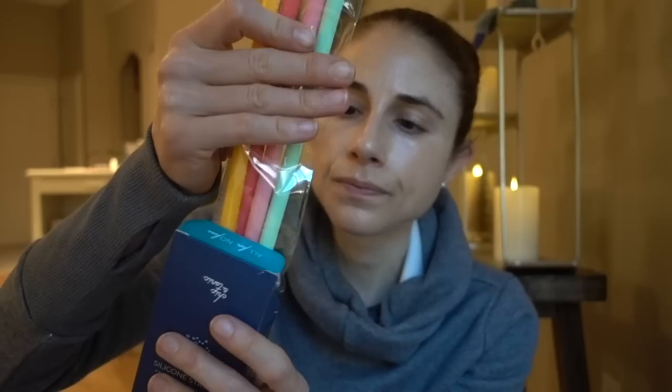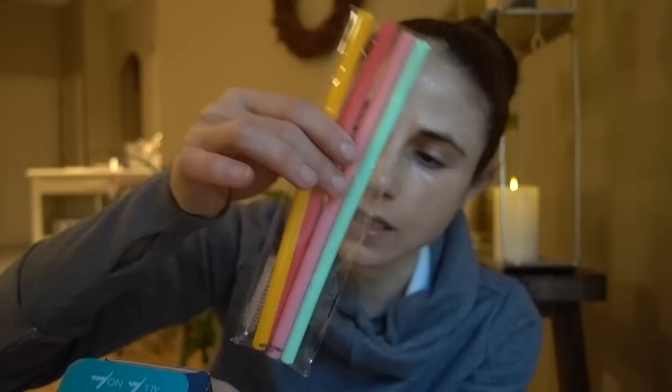Oh, now this I'm excited about. Silicone straws, these are super convenient. What is this company? Cheek and Tonic. Oh, cool. That's good, because all of my reusable straws are really long, and these are actually nice and short. And it comes with a little brush. That is great. Never have enough of those kinds of things.